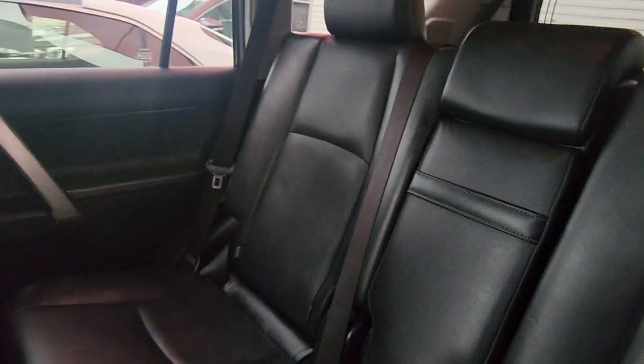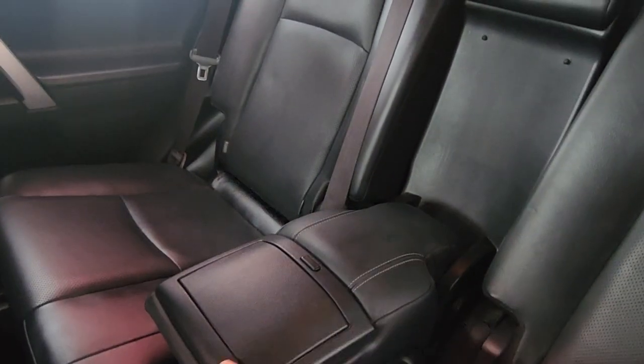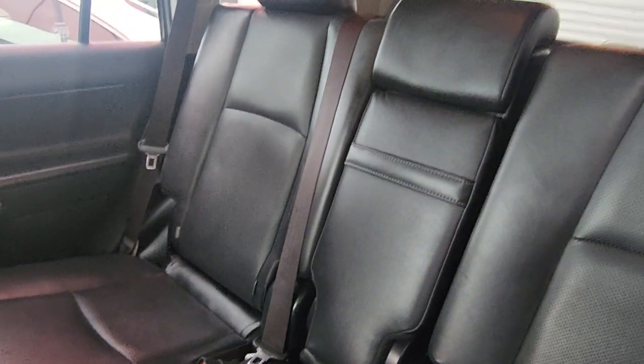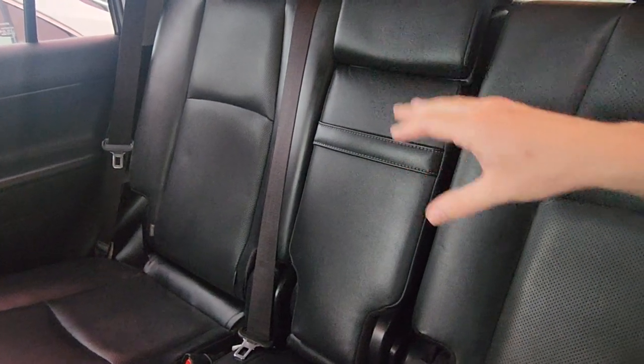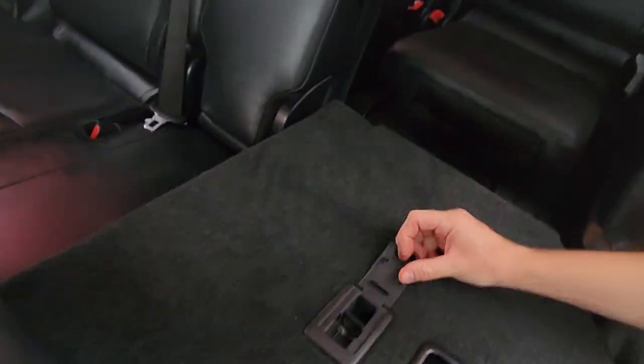So heaps of controls with these seats as well. Got a little armrest separate in the middle there with the cup holders through the middle there too. Obviously the 60-40 splits, this is the 40%, that's the 60. Got child anchor points across all three of these seats as well. So that'll obviously come flat down here, giving you that child restraint there.